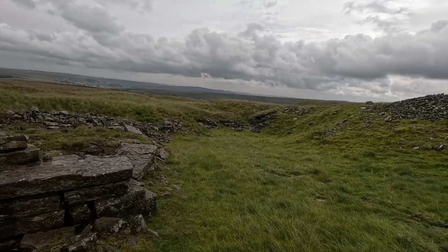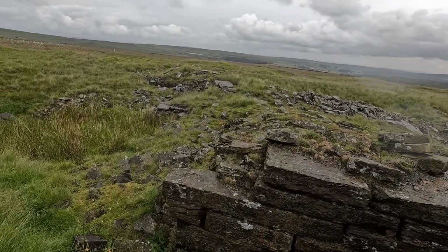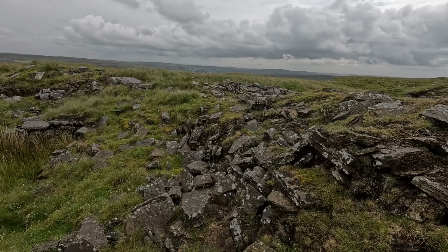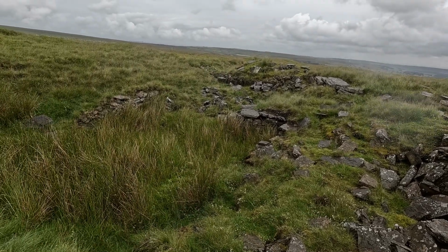I suppose it's pure speculation, using the imagination, but obviously they lived in shanty towns. Could they be on the top of the moors, when they're building these shafts, and building out from the shafts and the tunnel? Were there little settlements up here as well? There probably were.